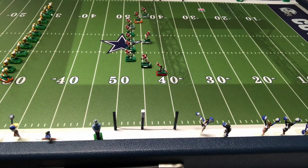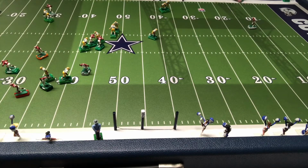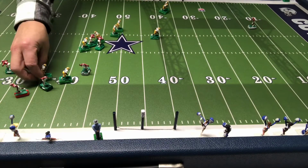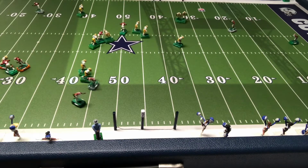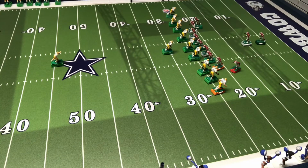Here's the kickoff. Pittsburgh 14, Indiana 0. Number 5 coming out of the end zone for Indiana. Pittsburgh making adjustments. Here's the return from the end zone. Number 6 goes to the 24-yard line. First and 10, Indiana at their own 24.